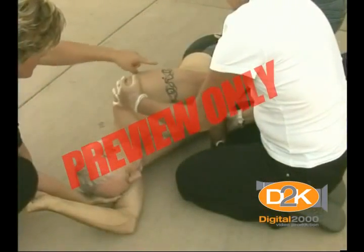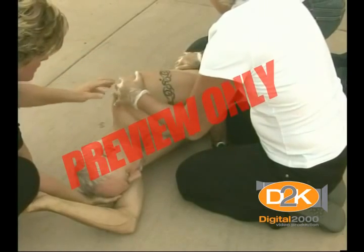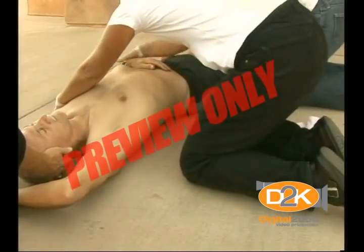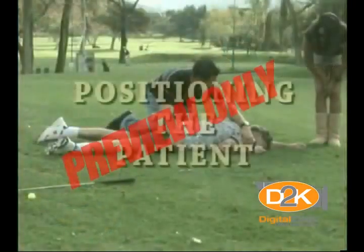If you must move a patient, be sure to roll the patient while you support their head, neck, and body in a straight line so they do not twist, bend, or turn in any direction. It's best to use 2 or 3 people to do this. Positioning the patient.